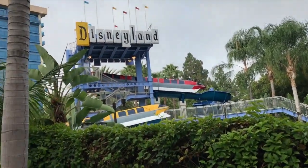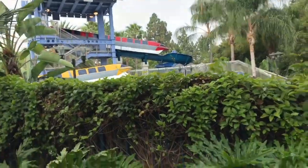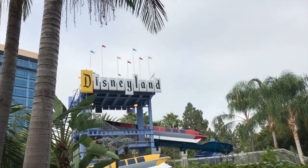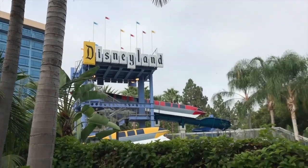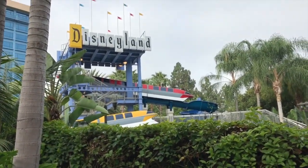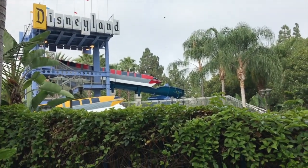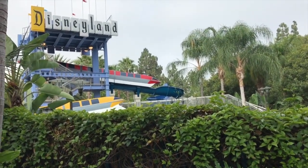It is another day here. It's like 8 in the morning. We're gonna be heading out to Disneyland soon when it opens at 9. It is also the 50th anniversary of the Haunted Mansion, so that's cool. I guess I'll go on there then. I went on it for the first time yesterday. It's good.